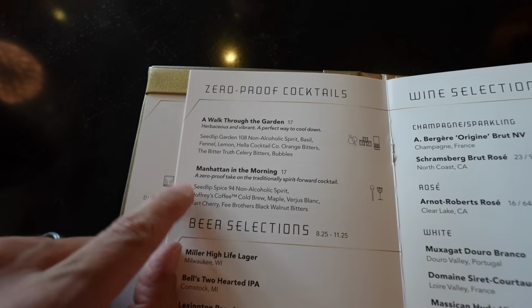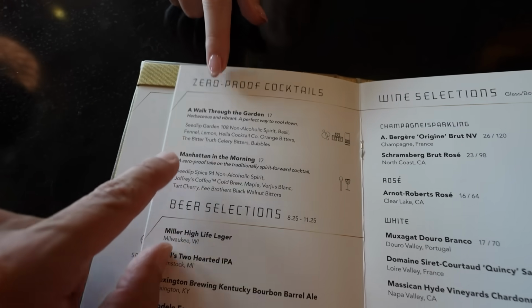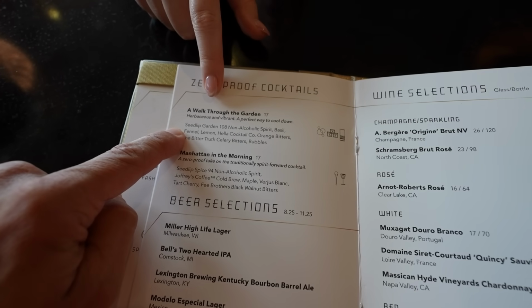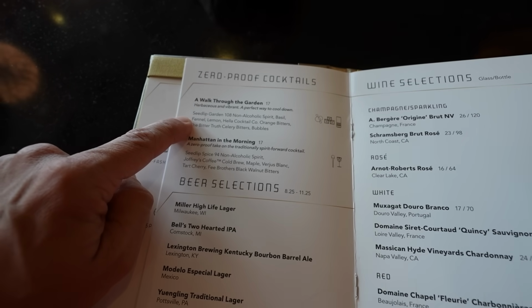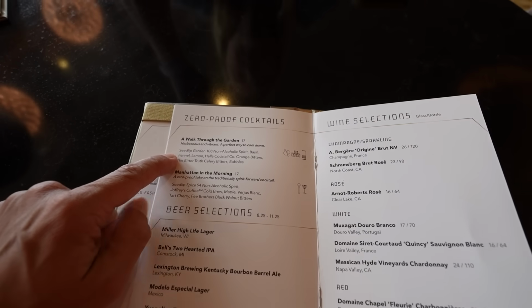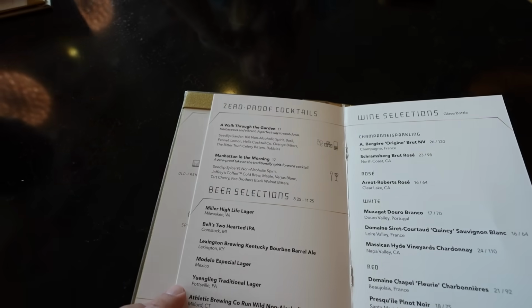I ordered both mocktails. This one does have coffee in it, so I'm just gonna have one little sip of it. She said that this was the cast favorite, the walk through the garden, and she said it tasted like a botanical lemonade. Okay, I like that. That sounds awesome. It has a seed in it, so that's probably the botanical part. Okay, is it like a gin? Non-alcoholic, okay. I don't know what that means.